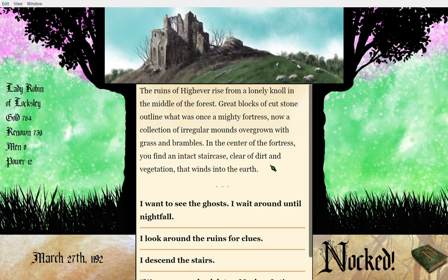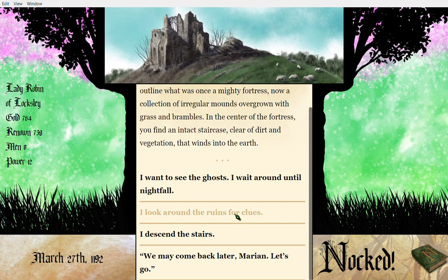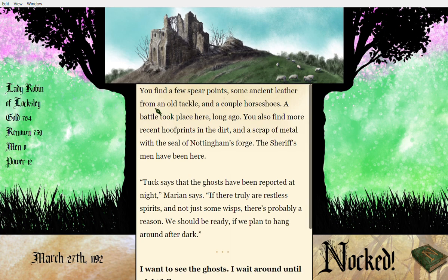Aha. Alright, so for clues, find some clues. You find a few spear points, some ancient leather from an old tackle, and a couple horseshoes. A battle took place here long ago. You also find more recent hoof prints in the dirt, a scrap of metal with the seal of Nottingham's forge. The sheriff's men have been here. Tuck says the ghosts have been reported at night. Marianne says, if there truly are restless spirits and not just some whispers, there is probably a reason. We should be ready if we plan to hang around after dark.